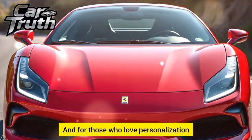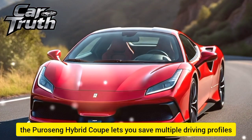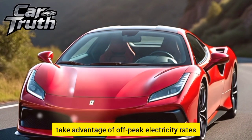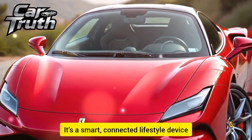And for those who love personalization, the Purosangue Hybrid Coupe lets you save multiple driving profiles, customize screen layouts, and even set preferred charging times to take advantage of off-peak electricity rates. This isn't just a car, it's a smart, connected lifestyle device.